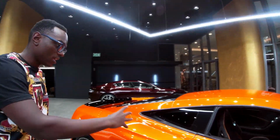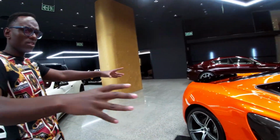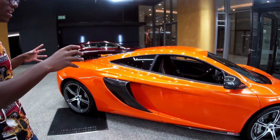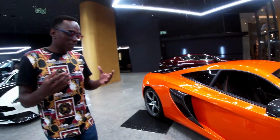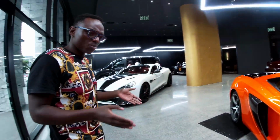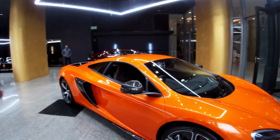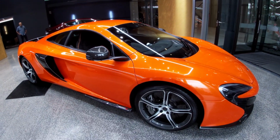But looking here at the side profile, it's a very small car. You know, when you see McLarens in videos and pictures, it looks like a very large car, but in person, it's actually a lot smaller than what you expect. It's probably even a bit smaller than maybe the 458 or the 488. But it's a very cool car.